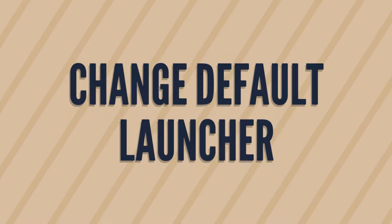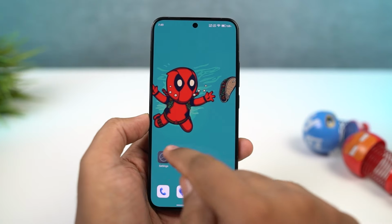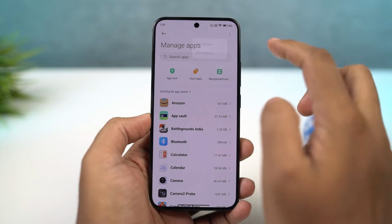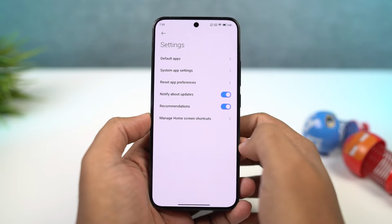Next, if you want to change the default launcher of your phone, you can do that from here. Let's say if you have installed any third-party launcher, say like the Novo launcher, you can change it from here.